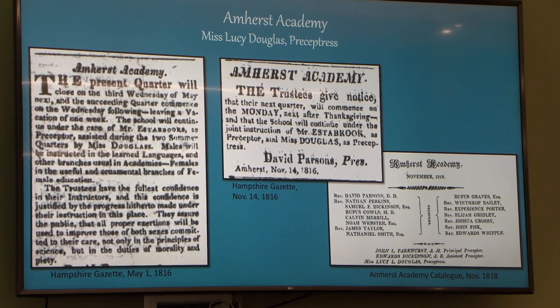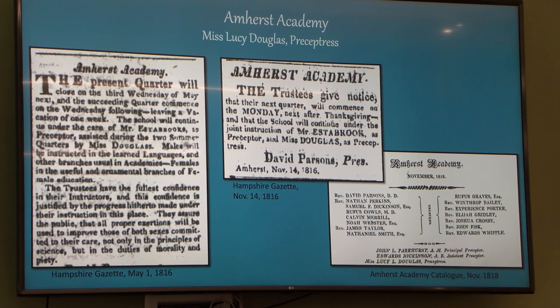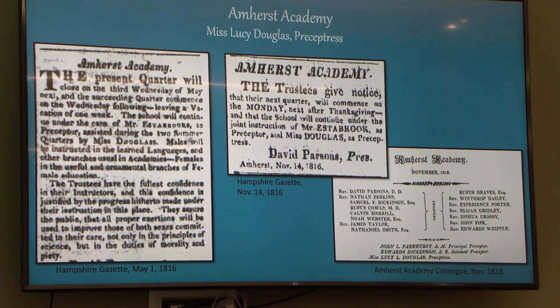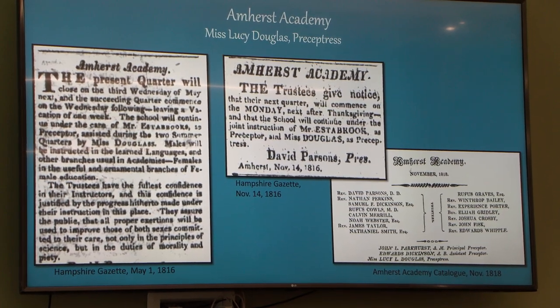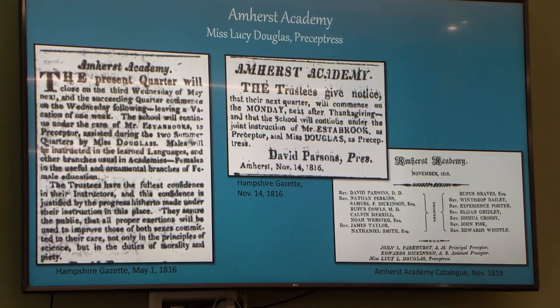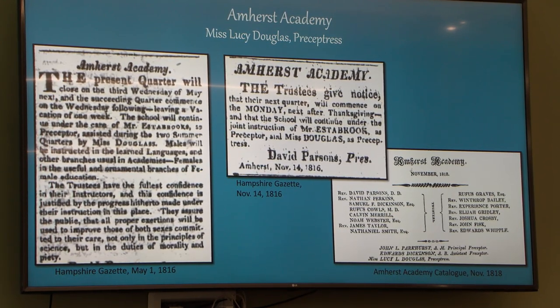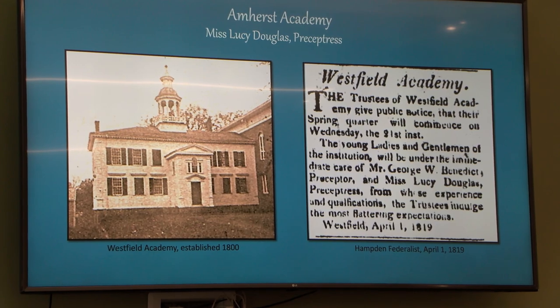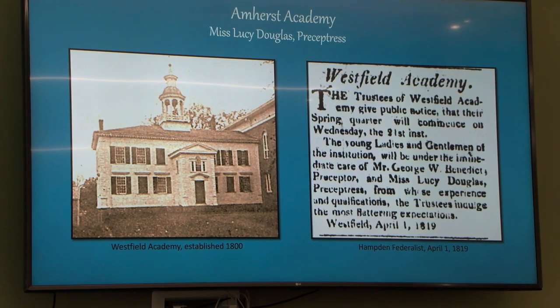And then the last ad that we have is November 14th, 1816, and it announces when the next quarter will commence, and it'll continue all the same instruction. I also included one on the right because it mentions Miss Douglas. You can see in 1818, that's from the catalog in 1818, and it lists her as the preceptress. So where is all that going? That's going to say that if Fanny Kellogg attended Amherst Academy, she most likely was taught by Miss Lucy Douglas.